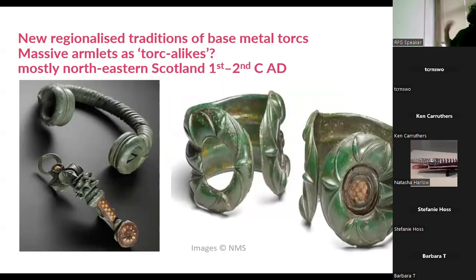Now, I am dipping north of the frontier for a second, because if we're looking at regionalized, torc-shaped things, I think the recent discovery of this amazing ring-terminal torc from Old Deer in the Highlands, together with this wonderful brooch, has made me revisit the idea that these massive armlets, which are this characteristic northeastern Scottish form of metalwork, may in fact be meant to look like torcs. I think there's quite a strong visual connection there, and they're again emerging at about the same time, in the mid-1st century AD.